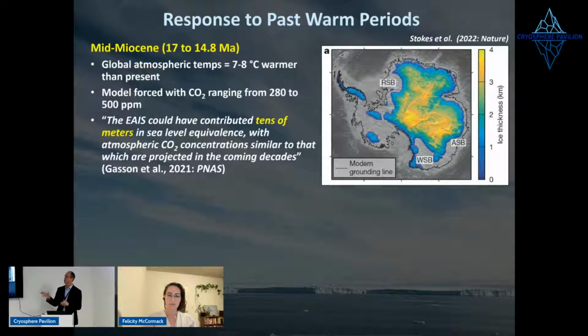But interestingly, model studies have shown that when you force the Antarctic ice sheet with CO2 concentrations of around 280 to 500 parts per million, then not only do you deglaciate West Antarctica, but you also deglaciate all three of the marine basins of East Antarctica. And we know from some of these modelling experiments that it could have contributed tens of meters of sea level equivalent, with CO2 concentrations similar to those projected over the next century or so. We're currently at about 420, 424 parts per million, and we can force a model at that level, and we clearly deglaciate parts of East Antarctica.